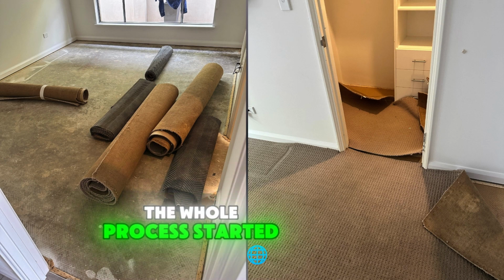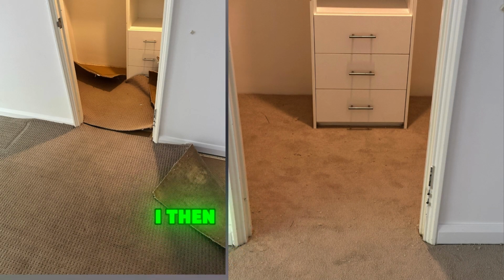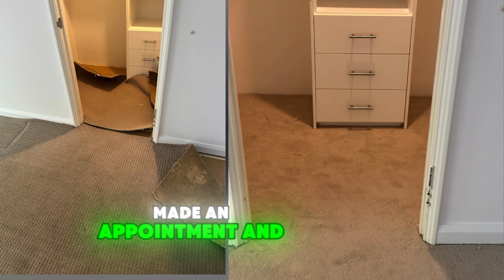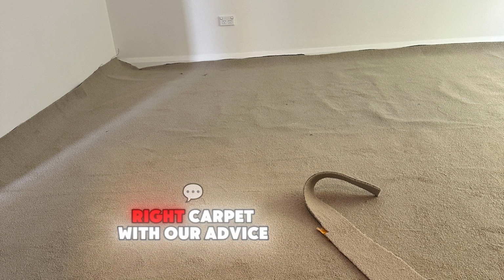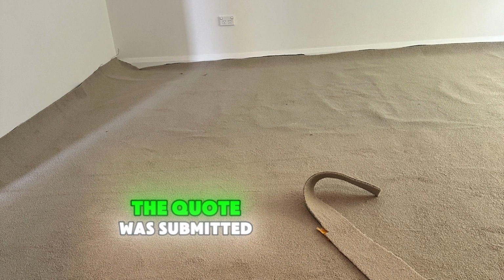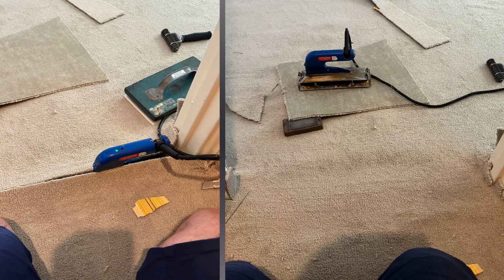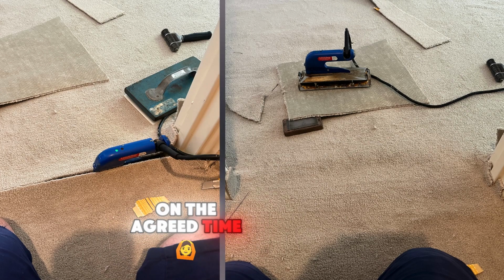The whole process started with a phone call and listening to the client's needs. I then made an appointment and came over to Anne's house, and she chose the right carpet with our advice and the colours that suit. The quote was submitted and accepted, the carpet was ordered, and we turned up on the agreed time and date.